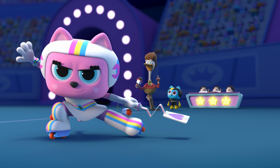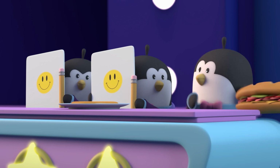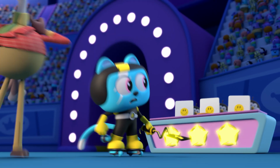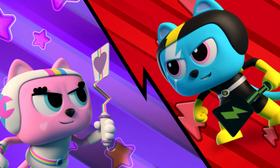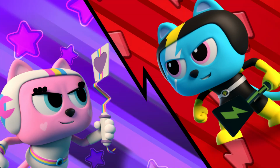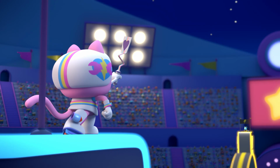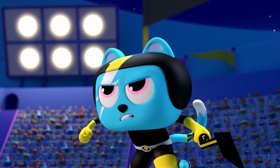Will it be enough to impress the judges? Oh, looks like we have a tie! That means it's time for... the Thunder and Lightning Round! The one who dazzles the crowd with the most amazing moves will win the Golden Pancake Trophy! Flippers to the starting line! On your marks! Get set!